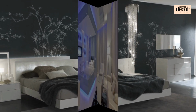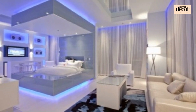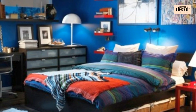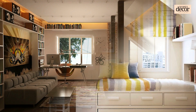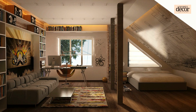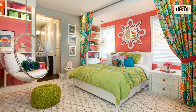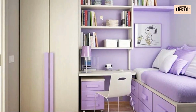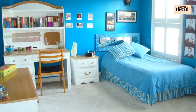Decorating a teen bedroom on a budget is possible with a little creativity and resourcefulness. Here are some tips to help you decorate a teen bedroom on a budget. 1. DIY decor. Create DIY decor, such as a photo collage, painted canvas, or DIY wall art. 2. Shop thrift stores. Find unique and affordable furniture and decor at thrift stores or flea markets. 3. Repurpose furniture. Repurpose old furniture by painting it, adding new hardware, or reupholstering it.